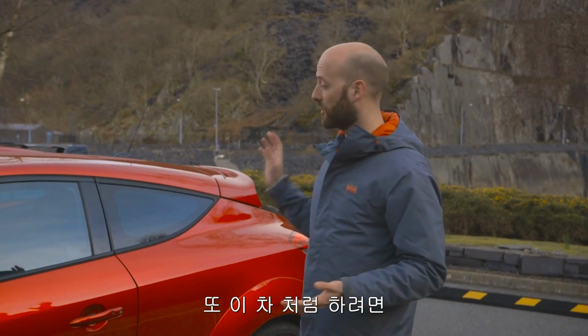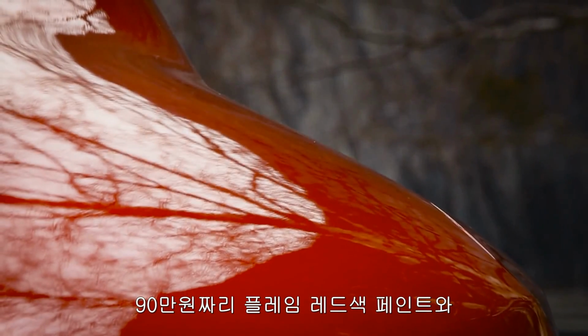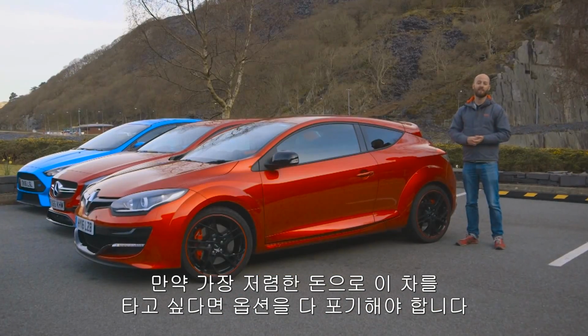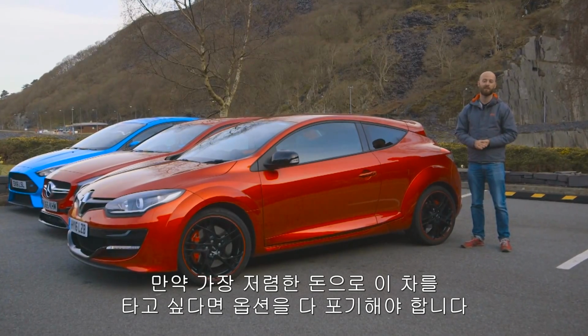Oh, and if you want it to look as good as this car, then you're also going to want to put aside 600 quid for this flame red paint, and about £1,000 for these 19-inch Speedline alloy wheels. However, if you just want to get into this car at the lowest possible price, then bin all that off and just buy yourself a Garmin instead.